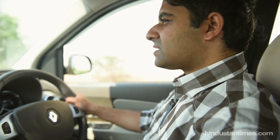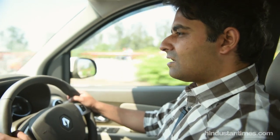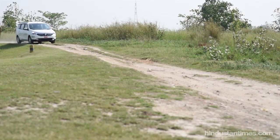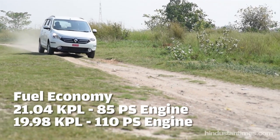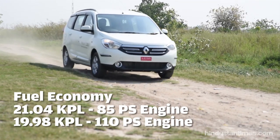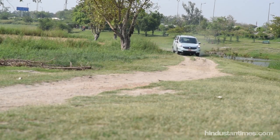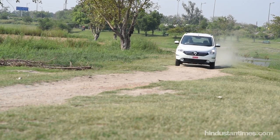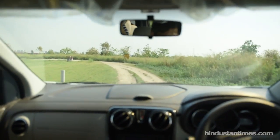The Lodgy uses Duster's famed 1.5-litre turbocharged diesel engine. But in this car, the engine feels a whole lot different. Compared to the Innova's 2.5-litre turbocharged diesel engine, which is much bigger, this car actually ends up giving you more power and more torque. Mind you, this car is also over 300 kgs lighter than the Innova. In effect, this car is more rev happy and more sprightly to drive.